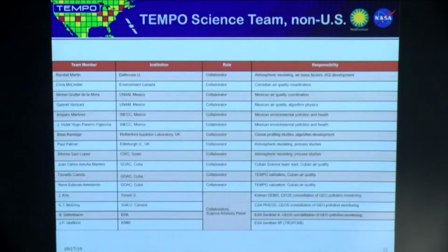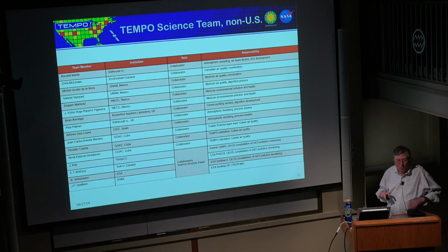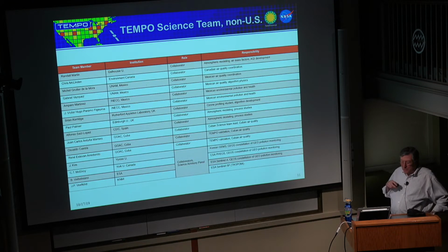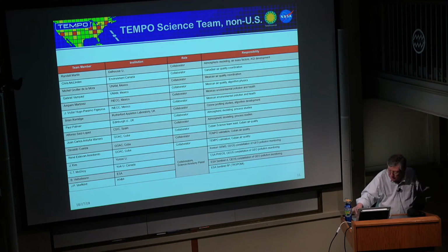And then we have the foreign science team, so very strong Canadian and Mexican science teams. And we have a building Cuban science team. It's hard to work with Cuba. It's not easy to go there. It's not easy for them to come here, but they will get all of the data. And then we have strong collaborations with ESA and the Dutch and, I mentioned Cuba already, oh, and the Koreans, because they're doing the third leg of this stool.